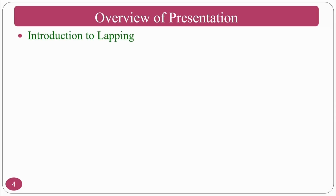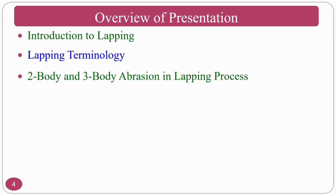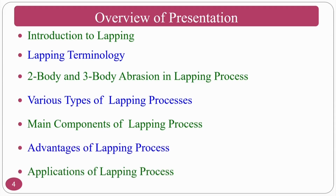Overview of the presentation: we will see the introduction to the lapping process, lapping terminologies, two body and three body abrasion in the lapping process, when the two body abrasion will occur and when you can call it three body abrasion, various types of lapping process, main components of the lapping process, advantages of the lapping process, and applications.